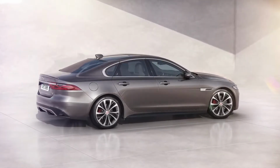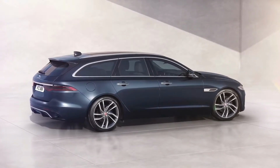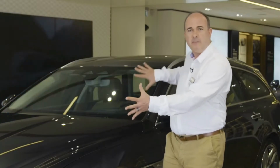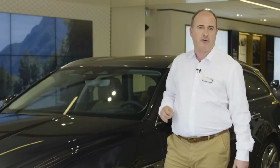Available as a saloon or as a sport brake estate, XF brings true Jaguar proportions to these form factors, with a slightly lengthened, sculpted bonnet pushing the passenger cabin back slightly for an aesthetically balanced and perfectly poised stance.